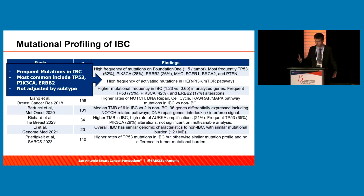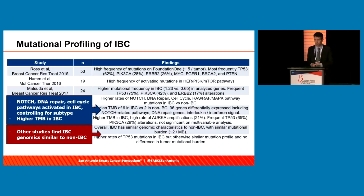And this raises some questions. We know TP53 mutations occur at a higher rate in triple-negative breast cancer. So is the higher rate in inflammatory breast cancer just due to the greater proportion of triple-negative disease? Subsequent studies have conducted larger scale analyses, and some have found genomic pathways that are altered at a greater frequency in inflammatory breast cancer, even controlling for receptor subtype, with pathways altered including Notch, DNA repair, cell cycle, and RAF-MAP kinase pathways.